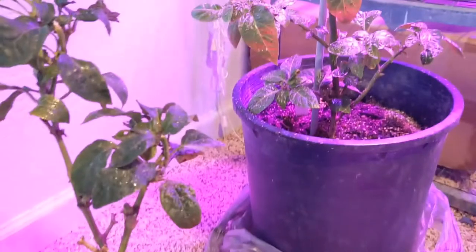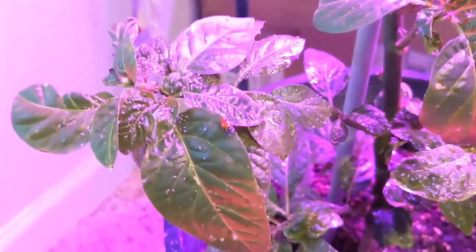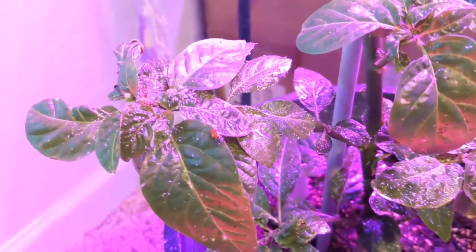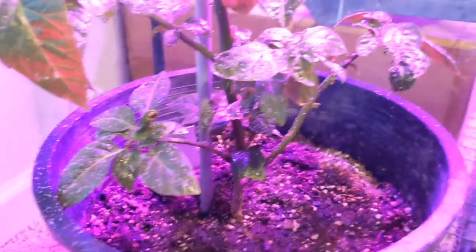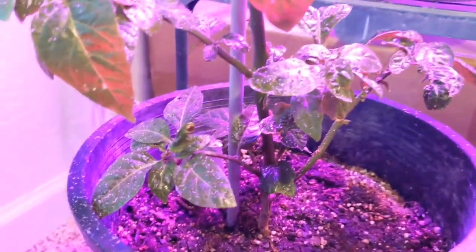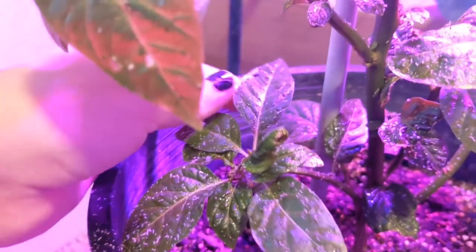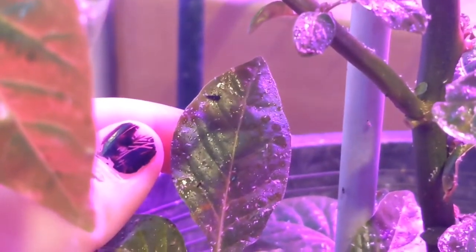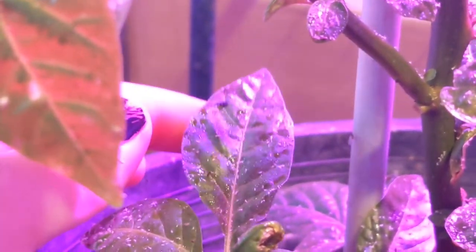So, like I said, I see the adult ladybugs on the tops of the plants, working on the tops of the plants. And the ladybug larvae I'm finding on the bottoms of the leaves. I actually think I see one right here on that leaf right there. I'm pretty sure that's one. Yep. They are getting so much bigger, so it's a little easier to find them. So that's really, really cool.